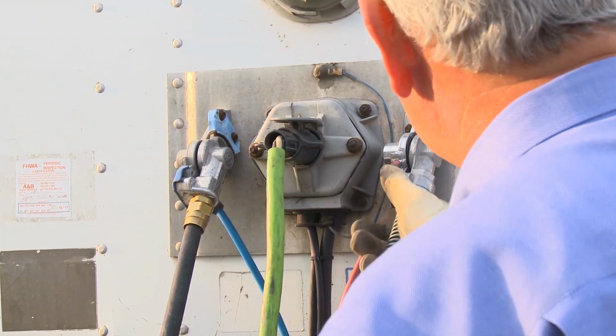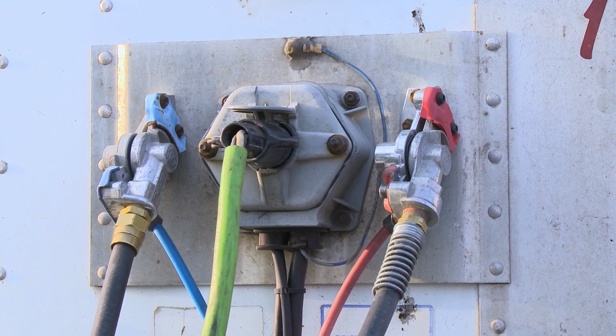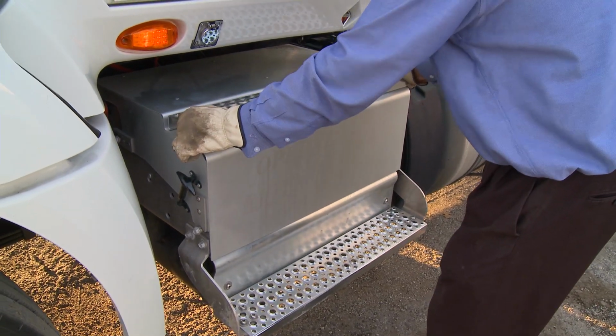Airline glad hands, emergency and service, need to be secured to the trailer connection. Make sure they are connected red to red, emergency, and blue to blue for service. Check the battery box to make sure the cover is secured and latched.